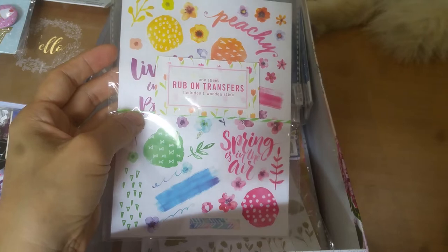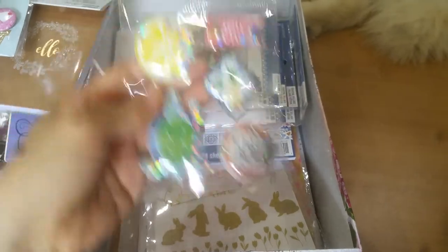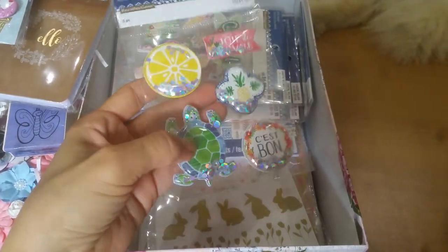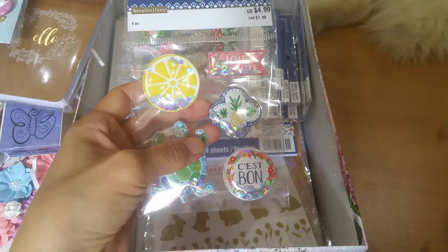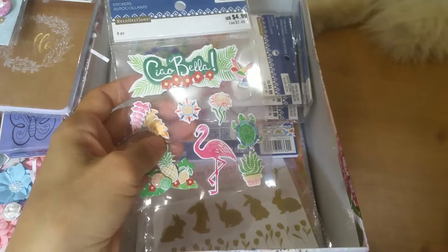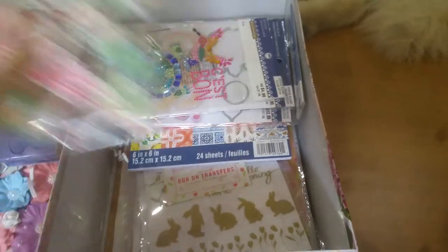Oh, rub on transfers. Oh, these are going to be so pretty to work with. I love it. Shaker stickers, especially this little turtle, joie de vivre. This must be the French collection, c'est bon. And then this, of course, Italian. Ciao, Bella. So cute. Oh, and there's another turtle. Hooray!